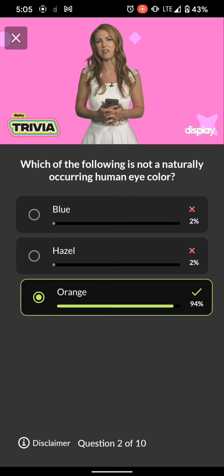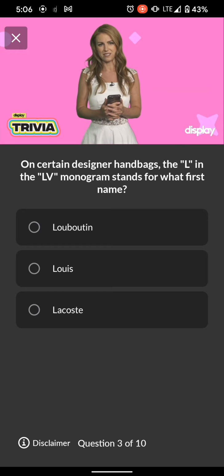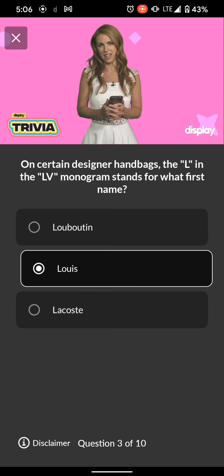On certain designer handbags, the L in the LV monogram stands for what first name? Louboutin, Louis, Lacoste. What does the L in the LV monogram stand for? Louboutin, Louis, Lacoste.